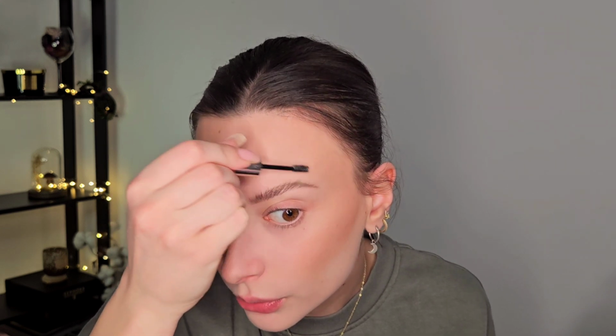It is a bit more sticky than the Too Faced one, but I really like the applicator. It is very small and tiny, and I need to apply a bit more than the Too Faced one because the brush is picking up a bit less product, but it looks great and it stays in place really good. So overall I really like it, but I need to test it a bit more, and I'm gonna of course give you a review in speed reviews as usual.